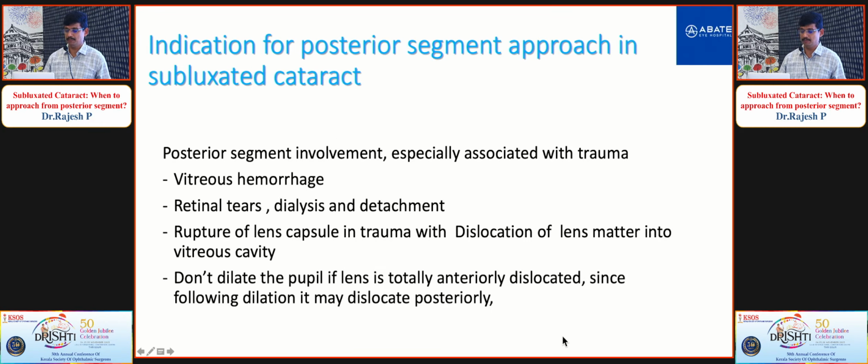But at the same time, we should understand that trauma can be associated with many posterior segment pathologies. So if the patient has a subluxated lens, there is dense vitreous hemorrhage, and you are not sure about the actual status of the retina, he could have an underlying condition like a retinal tear, dialysis or detachment, especially when the posterior capsule is ruptured and there is dislocation of the lens matter into the vitreous cavity. These are situations where it has to be dealt with by the posterior segment surgeon.